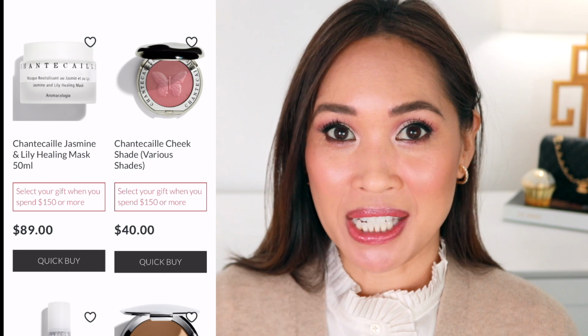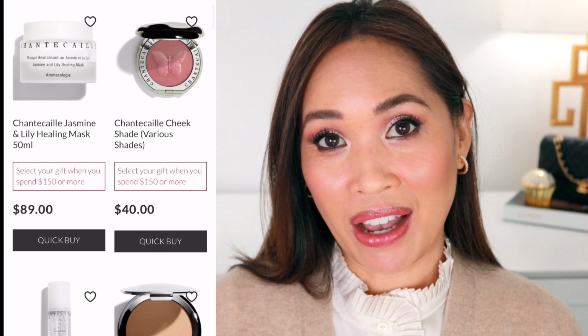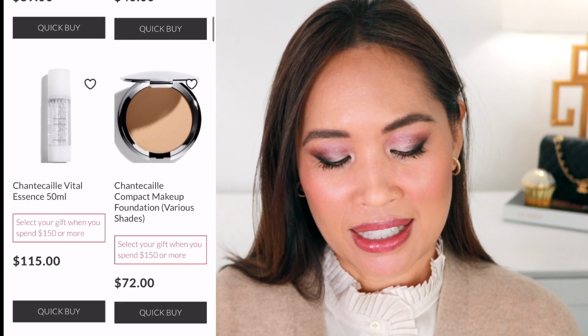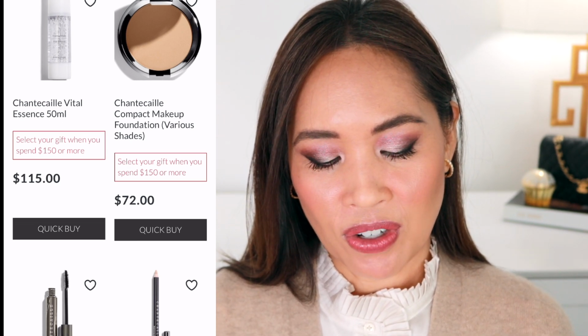So I can't speak to that yet, but I still need to try that. I love these little cheek shades. I don't have any of them yet, but I would definitely consider picking up one of those. Let's see, I have not tried the Essence. I've not tried the compact foundation.